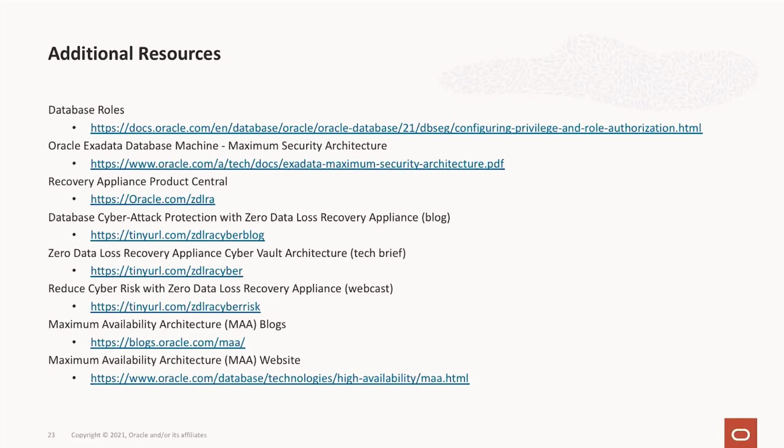If you're not familiar with MAA, definitely take a look at Maximum Availability Architecture. These are the Oracle blueprints for how to provide maximum availability for your Oracle database. We do a lot of work with lots of customers around the world, and these are the blueprints that we provide that give you maximum availability for your database. There are blogs and a website that cover that, so definitely take a look if you're not familiar with MAA.